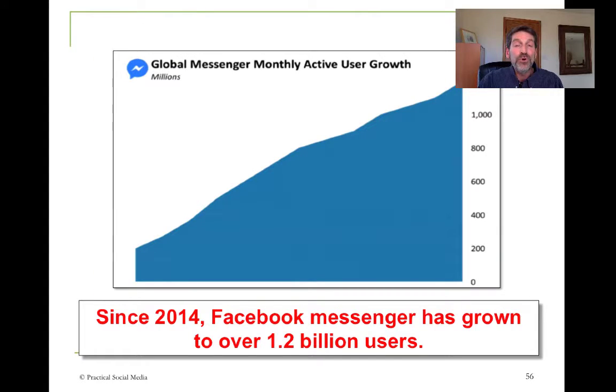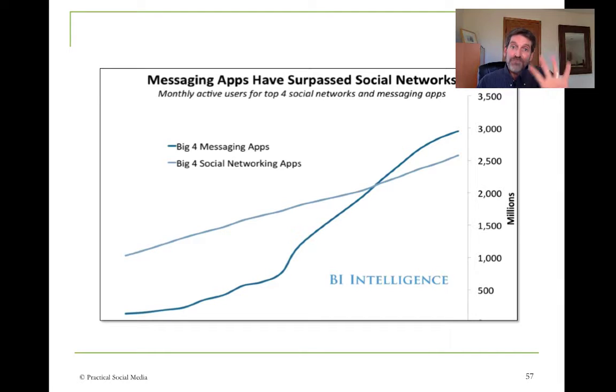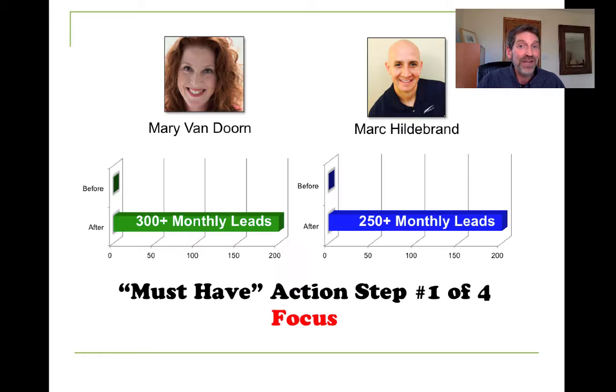Do you know there's 1.2 billion active monthly users on Facebook Messenger? This is where the conversation's going on. Did you know the top 4 messaging apps and their total monthly active users actually outsurpassed the monthly active users of all the top social networks combined? Pretty amazing. You need Messenger to be a part of your strategy. That's what Mary's done. That's what Mark has done.